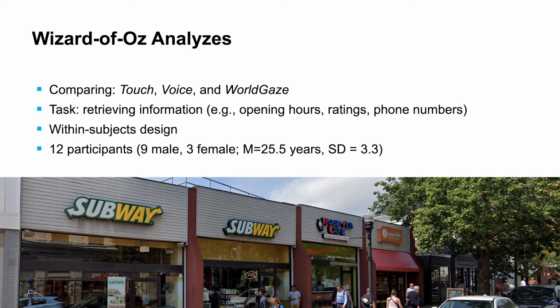After completing all three conditions, we sat down with participants, interviewing them about their experience with using the three different types and how they compare to each other. The study was carried out with 12 participants, 9 male, 3 female, and the average age was 25 years.